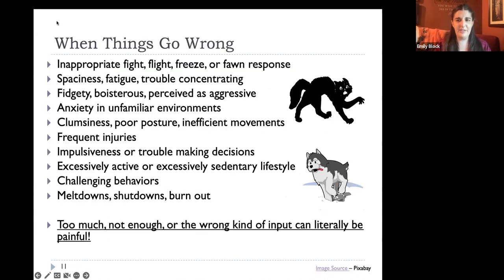All right. And so we'll go over this in more detail. I'm going to talk about each of the sensory systems and what it might look like if things are going wrong. But there's some commonalities. So the big one is inappropriate fight, flight, freeze, or fawn. You might have just heard about it as fight or flight before. And that's basically the sympathetic nervous system is activated. And it is telling you that you're in danger and that you need to mobilize resources to react to that danger.